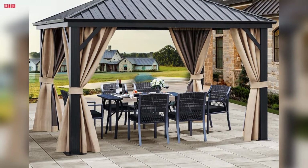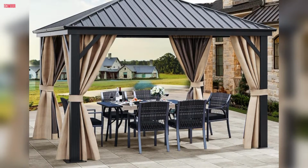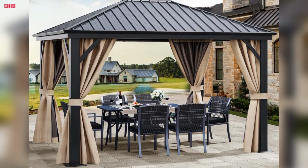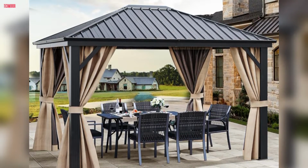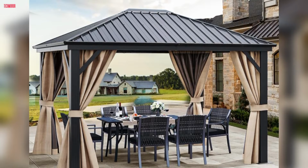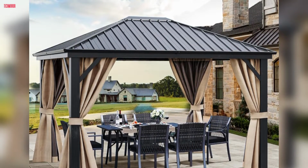While assembly may take 2 to 4 hours with 2 to 4 people, detailed tutorial installation videos and manuals are provided for ease of setup. With its combination of durability, functionality, and style, the Yitahome Hardtop Gazebo is a must-have addition to any outdoor space.